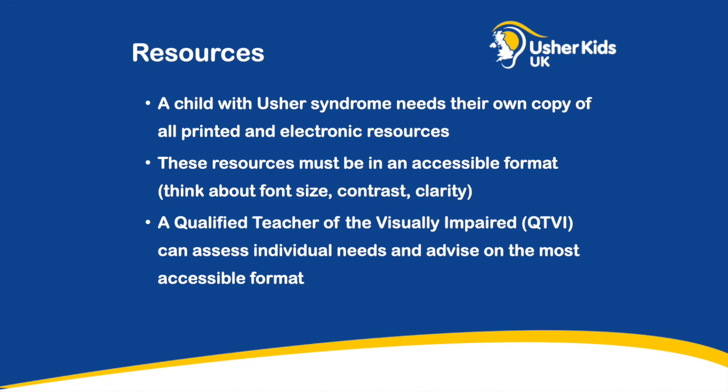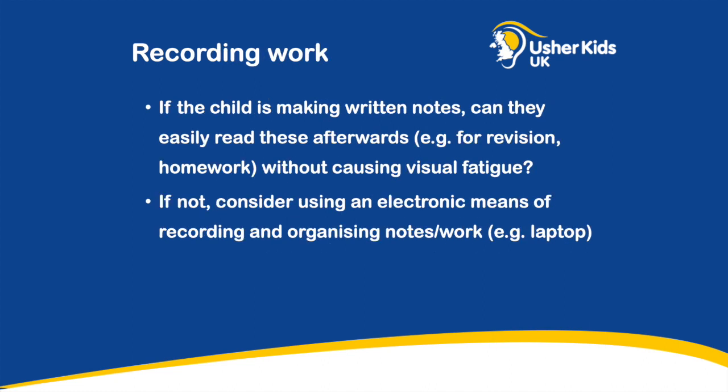Now, having their own copy in the appropriate font size is half the battle, but how are they recording their work? Are they recording their work in their own handwriting? If so, are they able to easily scan and read back their own handwriting for reference and learning and future revision? If not, then perhaps an alternative method of recording their work should be considered. Perhaps they need to record their work electronically and set up systems of filing on a computer for ease of access.